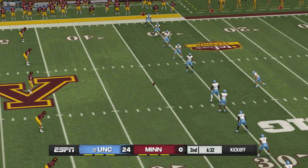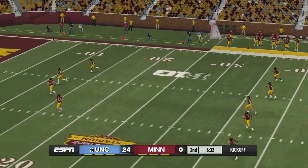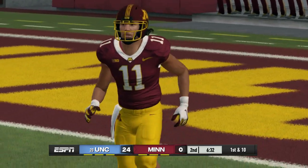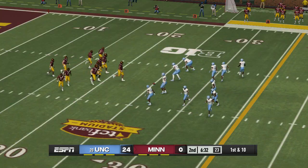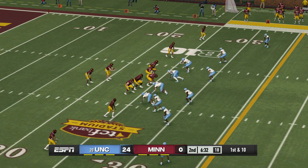Looks like they're ready for the kick. He just drills this one. And it goes into the end zone, down for a touchback. It's still only the second quarter. We've got a lot of football left, but I've got to say, this one is teetering on the brink of a blowout.